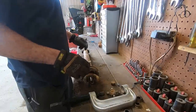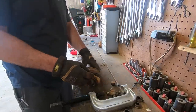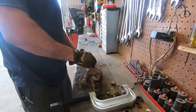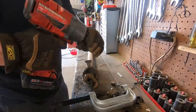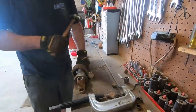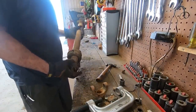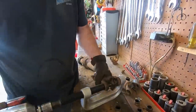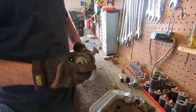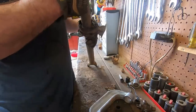And these gotta be lined up. They can be 90 off, but we're gonna mark this so we know what goes where. Otherwise, you get a shimmy. Sometimes shimmies aren't good. I think we gotta press that off. Now, we're gonna go put this thing in the press-o-matic to get this carrier bearing off. Should be fun.